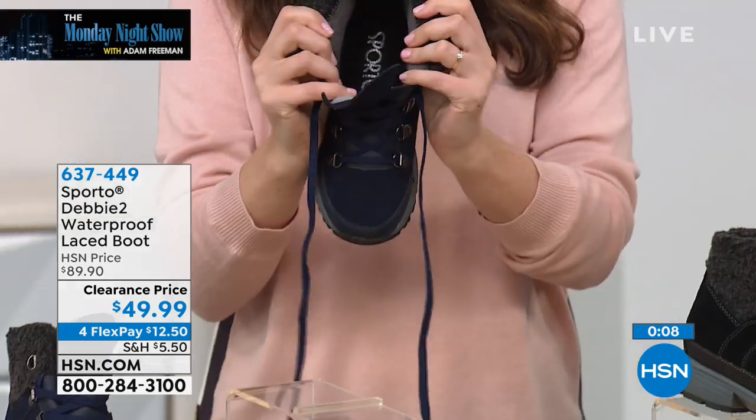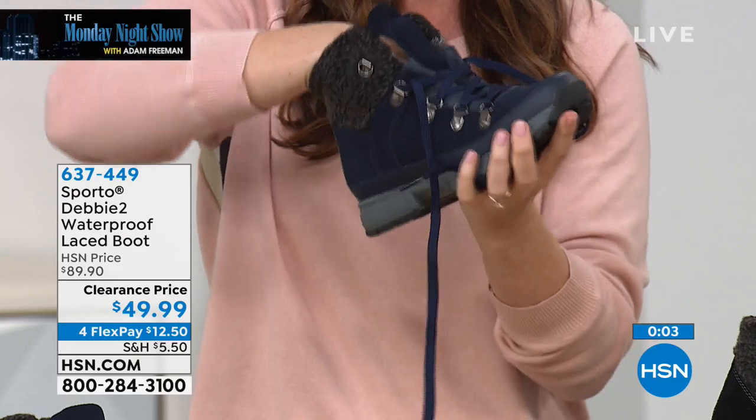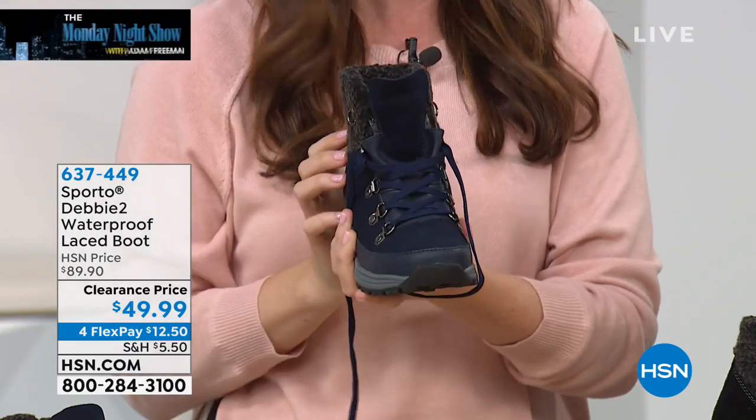Yes. Because look at this. You can see right here, you've got that really comfortable insole, so incredibly cushy, and these are just going to be so easy to get in and out of.